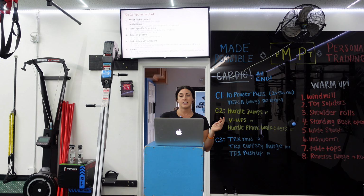So the ABCs of animal flow are ape, beast, and crab. And so for level 1, those are going to be your traveling forms. There's traveling beast, traveling crab, forward and backwards. Beast actually also has a lateral traveling as well, and then a lateral traveling ape, and then a forward traveling frog, forward traveling ape. And then switches and transitions.